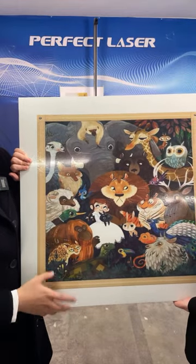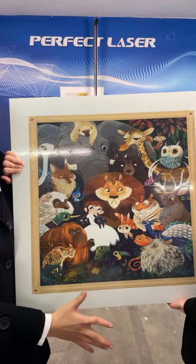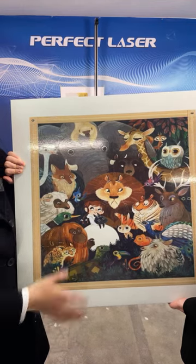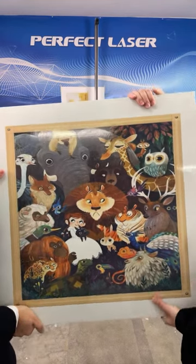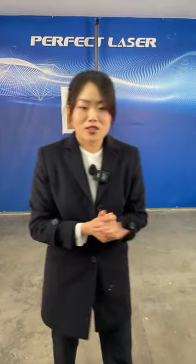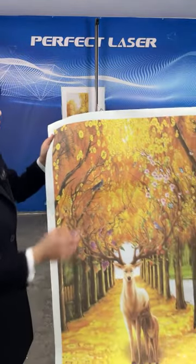Actually, we can use the treatment fluid and cover it on our materials. And when it's getting dry, then we can re-put the inks on the materials, right? Yeah. Okay, later on, our engineers will show it to you. Okay, thank you so much. That's all for the non-absorbent materials, like ceramic tile or glass or stuff like that.